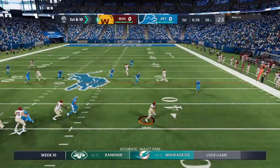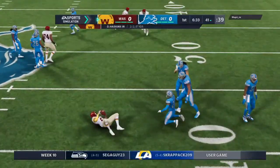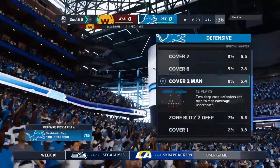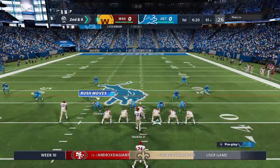Haskins looking to throw on first down. That one caught by Gibson. And this winds up a gain of 4 to the 41. They'll contain him to just 4. Second down. A gain of 4. That's a good job there by the corner.